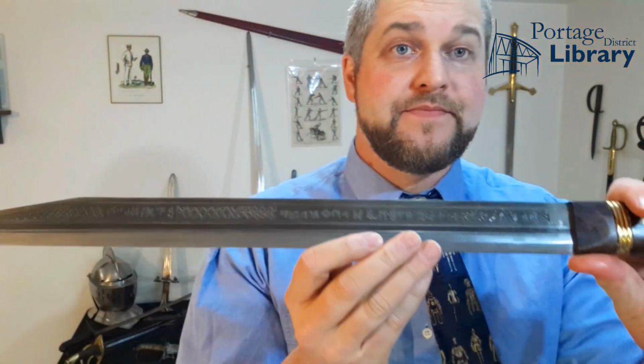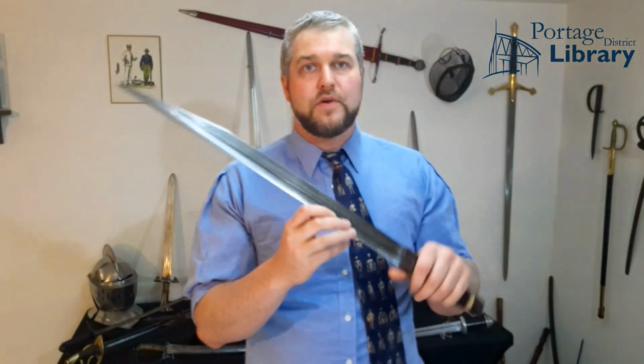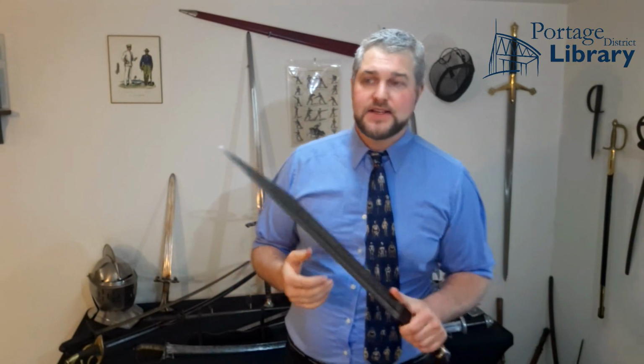And just like with the Viking Age sword that we showed before, this one is also decorated. This sword, or essentially long knife, is called a langsax. It goes by many other words: scram sax, war sax, or just a sax, as it is essentially a Viking Age side knife.